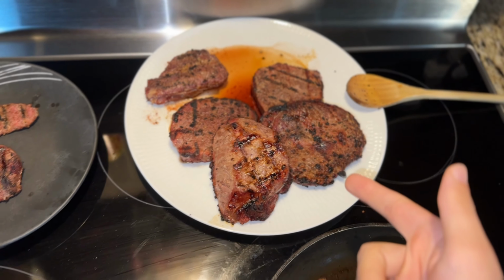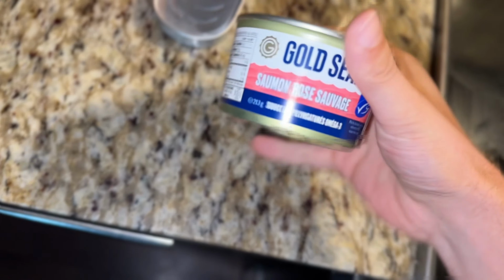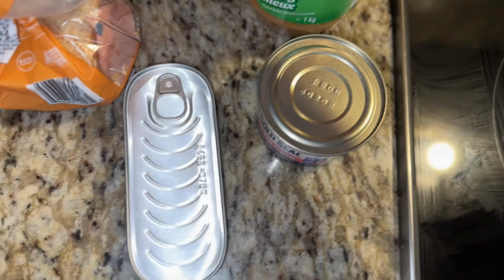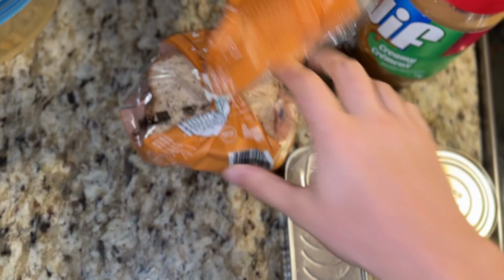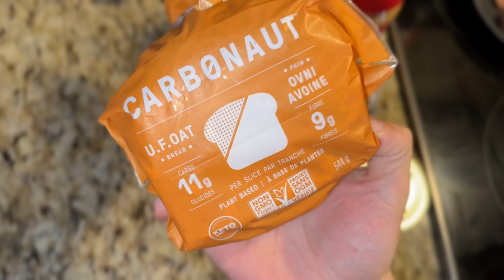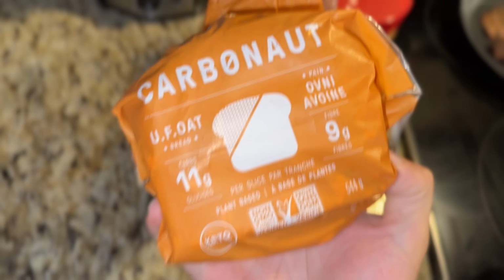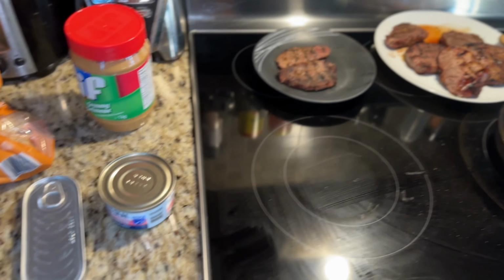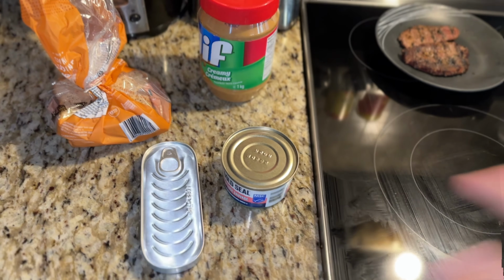All right. Tonight we got some super lean steaks, a can of salmon, a can of sardines, a little bit of peanut butter, and some keto bread. A little bit of protein, quite a bit of fiber. Fantastic, super simple. We murdered it today. Let's keep it going. Oh, and some frozen veggies.